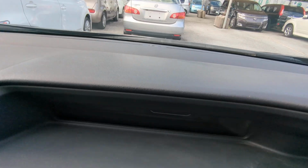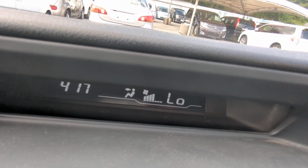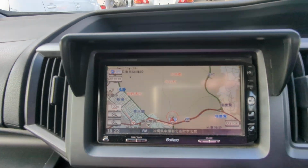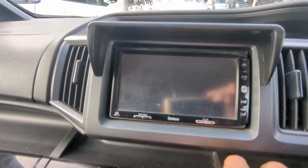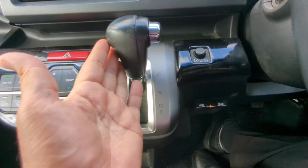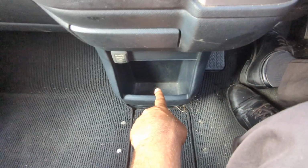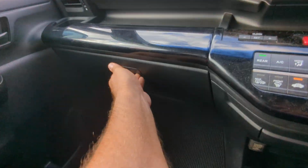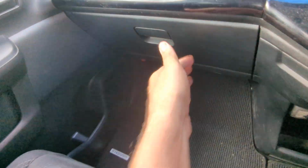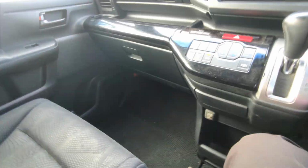Off to the left here on top of the dash, you have a little display. It's going to show you the time on the left and then your air conditioning settings on your right. You have your radio. This one does have a rear camera. Your shifter, air conditioning controls, cup holders, power outlet, and a little storage underneath there. Above the glove box, you got a little bit of storage. And then the glove box itself, and then a little bit of two-level storage with a cup holder on each door panel. Okay, that is your passenger space over there.